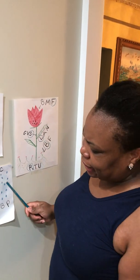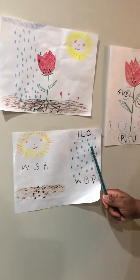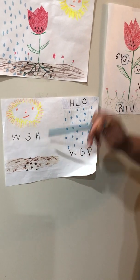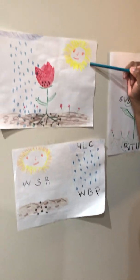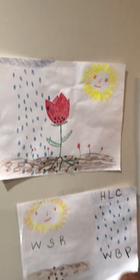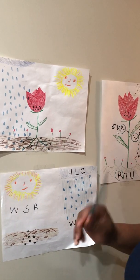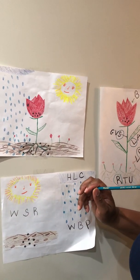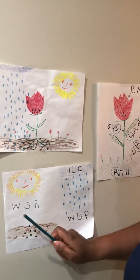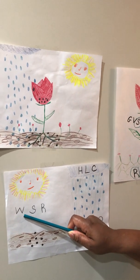Let's come down here to this picture, and we're going to see if we can do the same type of job down here. So, boys and girls, do you remember my first picture? I had a nice bright sun. Do you remember the sun? Well, we have a sun down here. And what sound does sun make? That's right, but right here we have a letter. What letter is this?